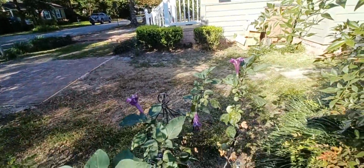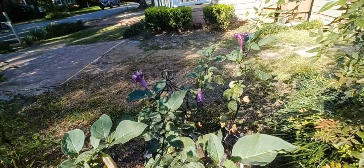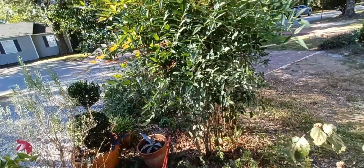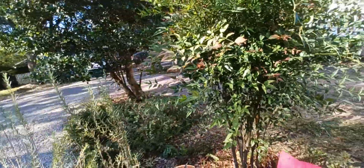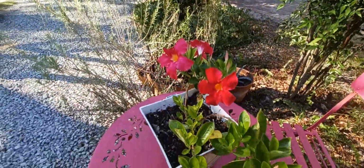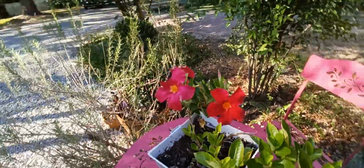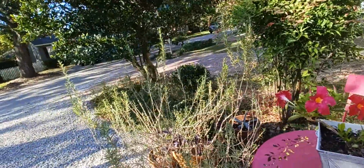My datura, Sarah likes the datura, so we're letting it reseed there, and if a whole clump of daturas comes up next year, we're going to leave them. This has done really well, this mandevilla. It's got a whole bunch of new sprouts. Pretty. I may save that one because it's in a small enough pot.